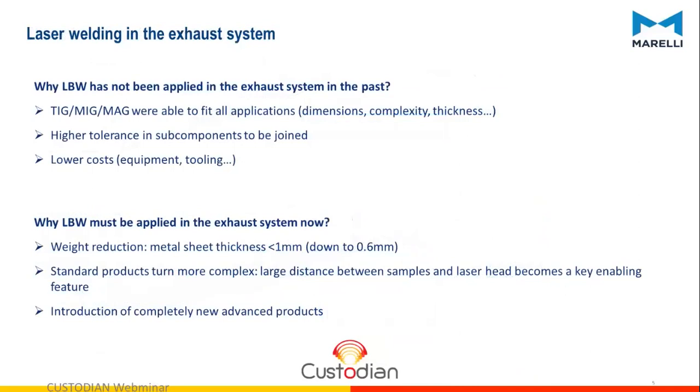But now, laser beam welding must be applied for the exhaust system manufacturing. First of all, because of weight reduction, as I was saying before. In order to reduce the weight of the exhaust system, we cannot reduce the complexity, but we can reduce the thickness of the metal sheet, going below 1 millimeter down to 0.6 millimeters.